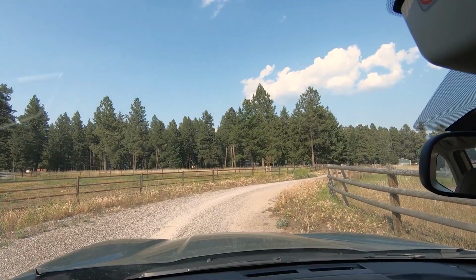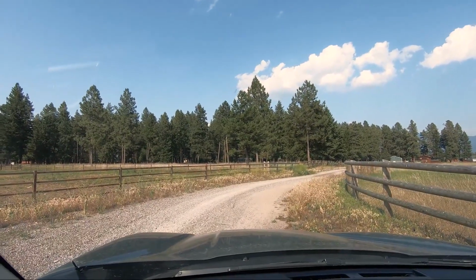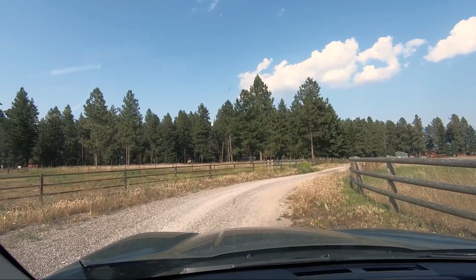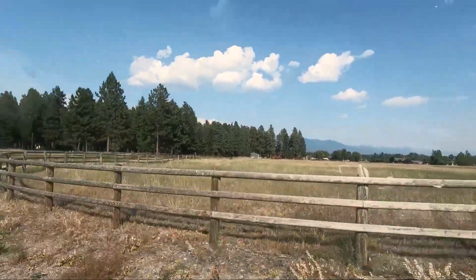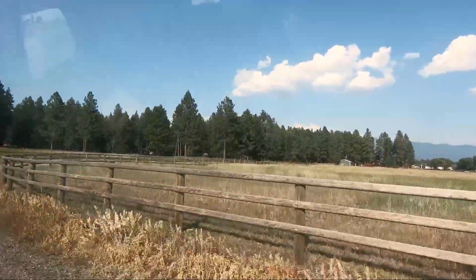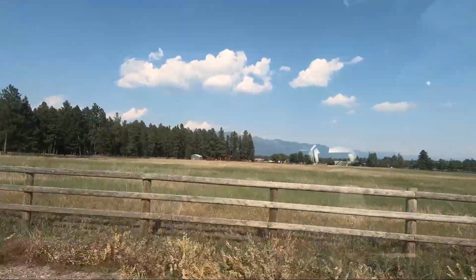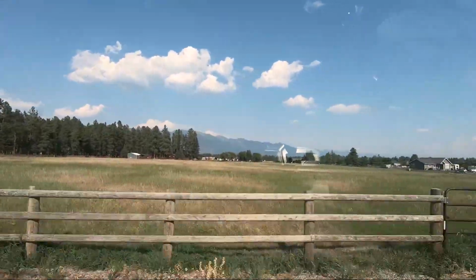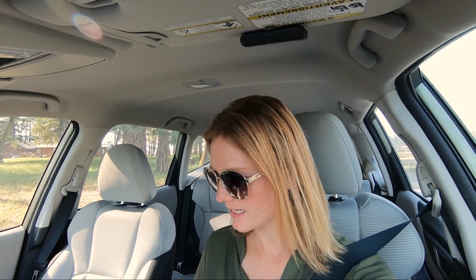Okay, so this is our next property. It's already closed, so I'm not going to drive on back because that is our private drive. So I'm going to turn around here. So this property as well, which is actually over there a little bit, is made for horses. So if you have horses and are coming to Montana, we have quite a few great horse property options for you. Okay, so this property was listed for $1,050,000 and it closed in November of 2020.